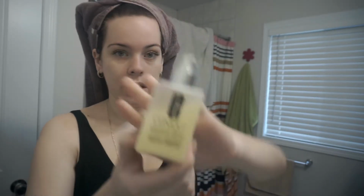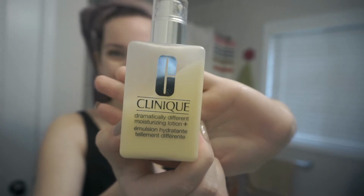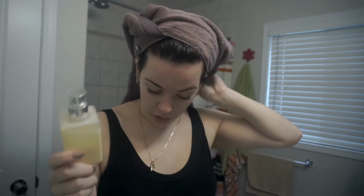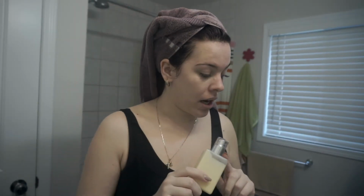The only thing that I don't use that's by Clarins in my morning routine is my moisturizer, because I can't live without my Clinique moisturizer, and this is the Dramatically Different moisturizing lotion. Geez, I can't talk. This is the Very Dry to Dry Combination Skin, and I have talked about this in a previous video of products I can't live without. I'll leave that link down below if you want to go check it out.